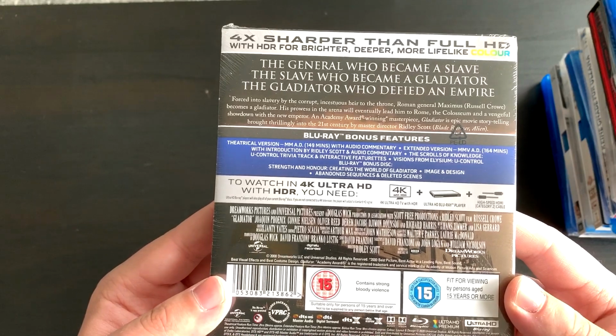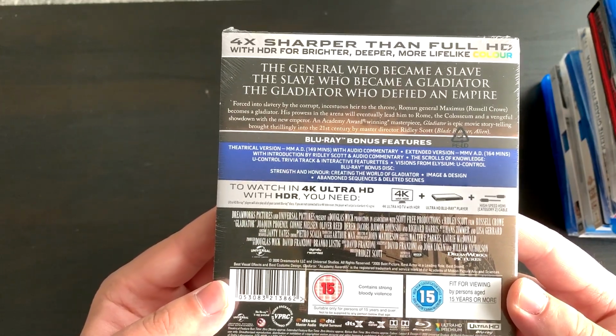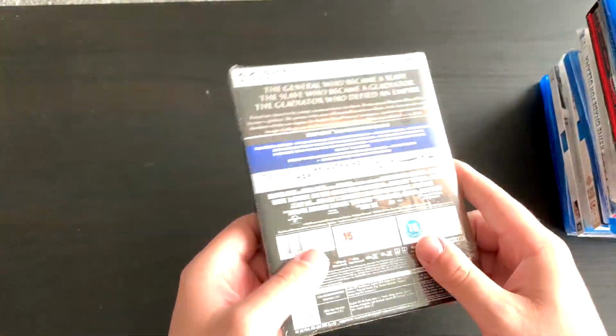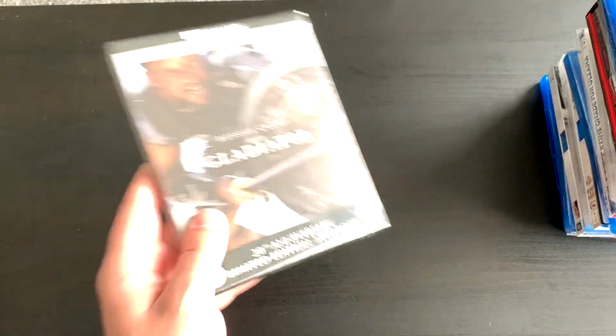I think it's a 3-disc set. I believe it's 2 Blu-rays and a 4K. And it's still sealed, so I haven't watched it on 4K yet, but I hear the transfer is amazing, so I'm looking forward to that.